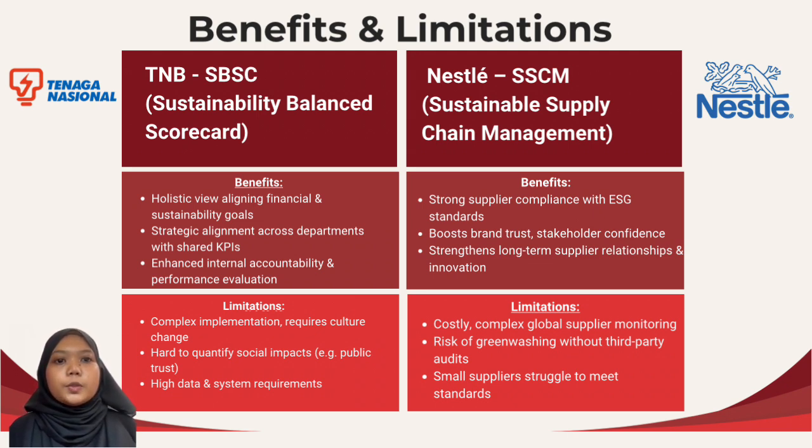TNB has implemented a tool called the Sustainability Balance Scorecard, or SBSC, and this is an extension of the traditional balance scorecard but includes sustainability dimensions such as environmental, social, and governance, or ESG factors. One of the key benefits of SBSC is that it gives TNB a holistic and balanced view of performance. It allows the company to align both financial and non-financial goals, like increasing revenue while reducing carbon emissions or improving public trust. This is very important for a company in the energy sector, especially as it moves toward renewable energy and greener technologies.